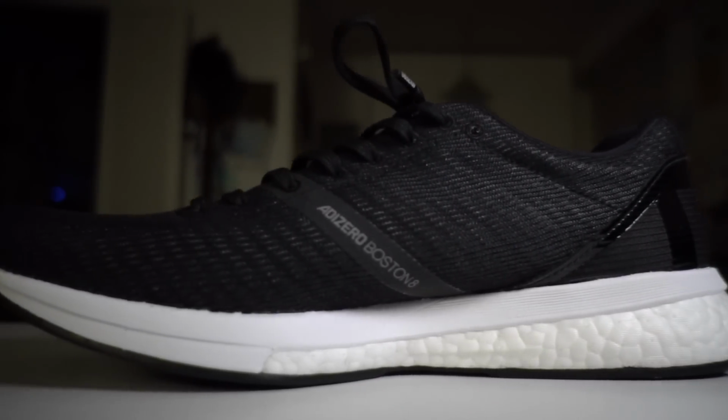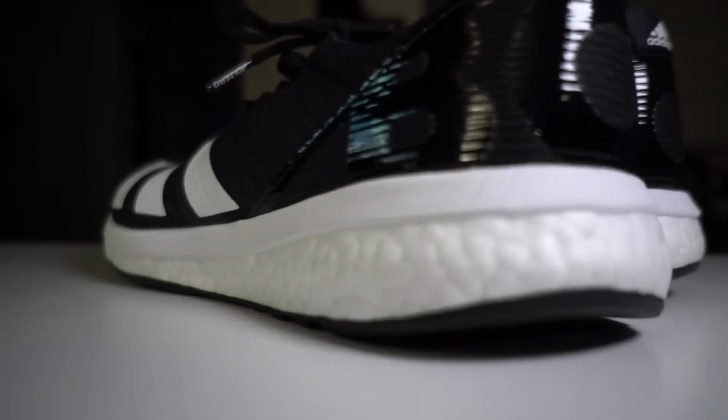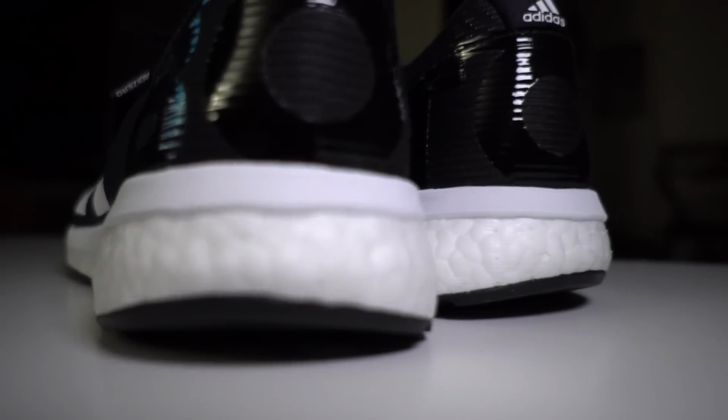And it has, for the most part, a very low-key sleeper style upper design, which I appreciate very much. But then when you get to the heel, it's got this glossy Boston text on it. I'm also not a huge fan of the name. I don't like it when shoe companies name shoe models after cities. Just not a big fan of that. I love it when they make city editions of shoes. I just don't like it when they're named after cities.